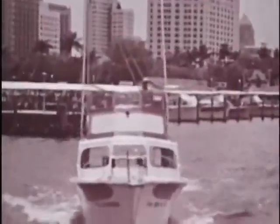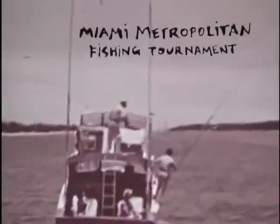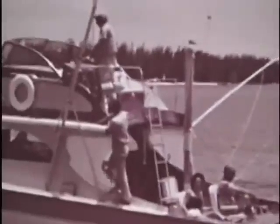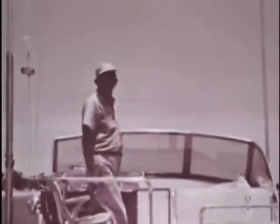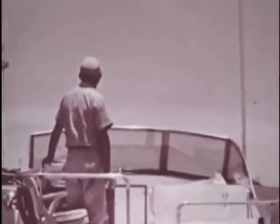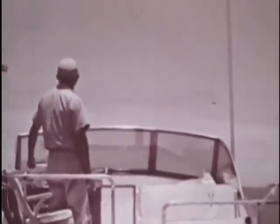The Metropolitan Miami Fishing Tournament is held from mid-December through mid-April. Today, it is the world's largest fishing contest. The captain had decided to work south today, down towards Fowey Rock Light.